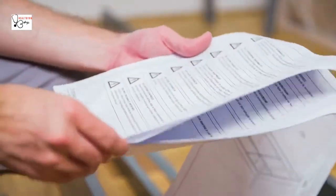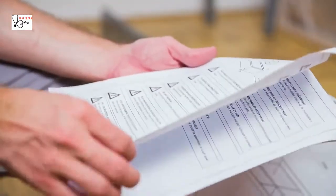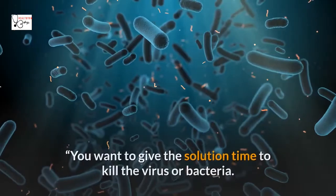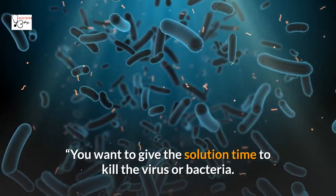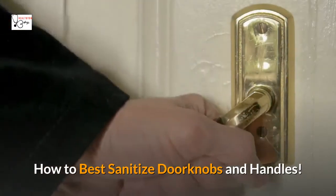Read the instructions on the bottle to find out how long to leave the solution on any surface, including shoe bottoms, before wiping it off with a dry cloth. You want to give the solution time to kill the virus or bacteria. How to best sanitize doorknobs and handles.